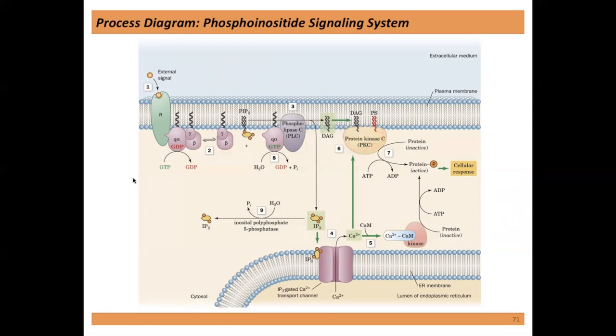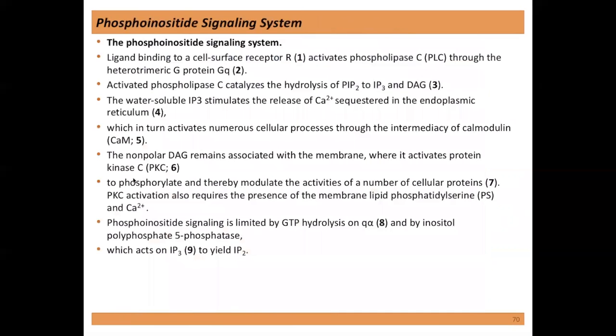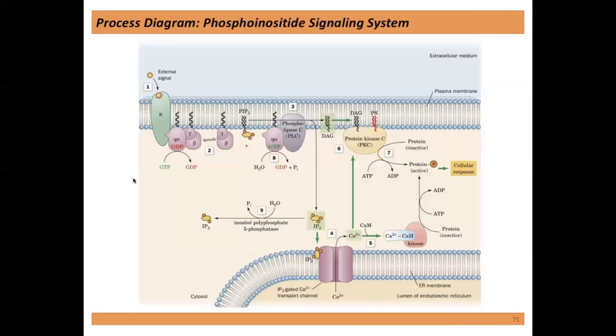And protein kinase C can then take a protein that is inactive and cause it to be phosphorylated. Actually, let's go back and read this, sorry. Yeah, the nonpolar DAG remains associated with the membrane where it activates protein kinase C to phosphorylate and thereby modulate the activities of a number of cellular proteins. So essentially this protein kinase C here will take an inactive protein and activate it. There you go.